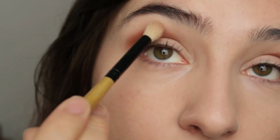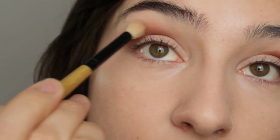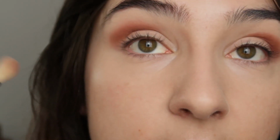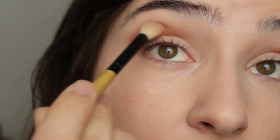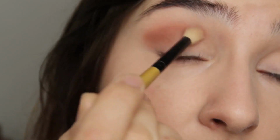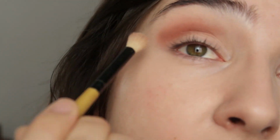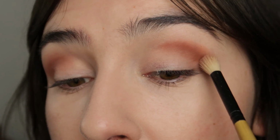I think nowadays we're taught when we're watching YouTube videos, like, oh, you need to do this, you need to do that, it needs to be this on first and this on last. At the end of the day, your makeup's yours, your face is yours, you can do what you like. This is the way I put on my makeup. I don't claim to be a makeup artist, and I don't claim that I could do good makeup on anybody else, but this is the way I like to do mine.